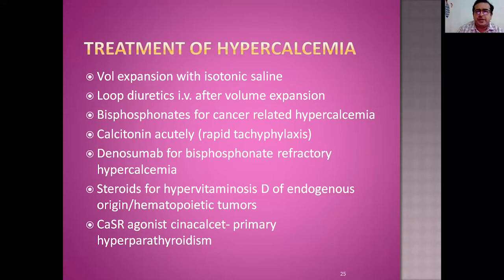Now, in treatment of hypercalcemia, basically the first step would be to expand the volume with isotonic saline because these patients are dehydrated. Once the volume is expanded, we can use loop diuretics like Lasix or furosemide or torsemide. Bisphosphonates are used for cancer-related hypercalcemia. Calcitonin can also be used, but there is rapid tachyphylaxis. Denosumab can be used for those who are bisphosphonate refractory. Steroids can be used in vitamin D intoxication in severe cases, or in case of endogenous origin of vitamin D being produced, like in granulomatous disease, we can give a trial of steroids to bring down the level. And then we can use CASR agonist, that is cinacalcet, which can be used in primary hyperparathyroidism specifically.